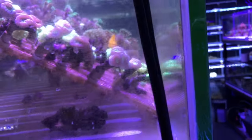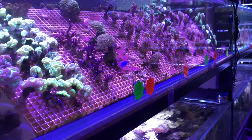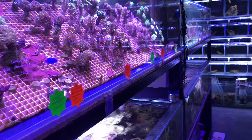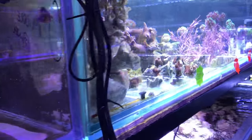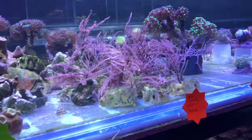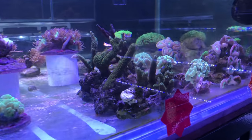So, I've had a look around, we're now in the marine section, and they've got so much more room than they had before. The place is huge, there's just tanks everywhere, and there's just so much to see, a lot to take in the small amount of time that I was there.